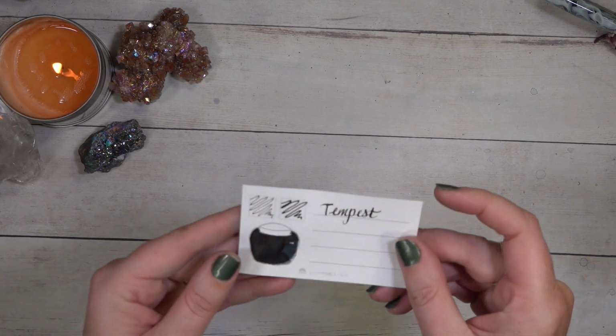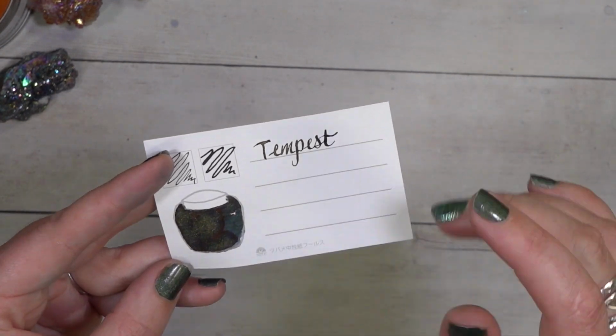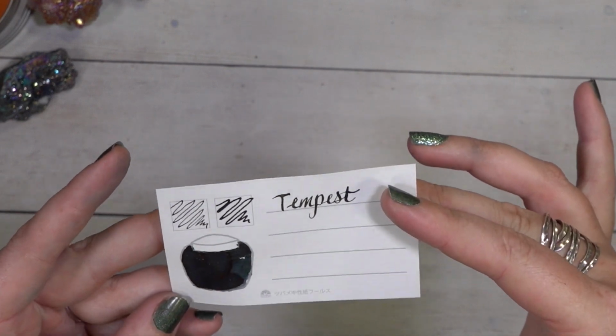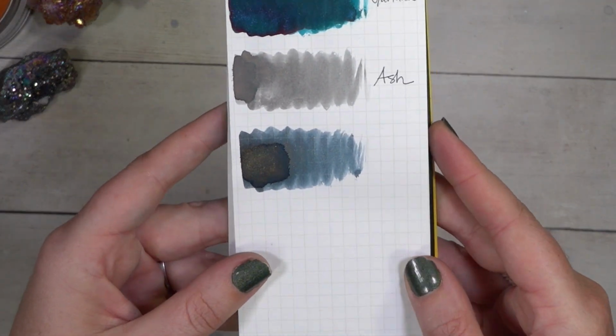All right, so here is the swatch card, and as you can see, it's got that beautiful golden shimmer. It also has a little bit of a reddish sheen there that almost looks more darker, like black on this paper. But even the Tempest that I hand wrote, you can see the golden sheen, or the shimmer, on that.